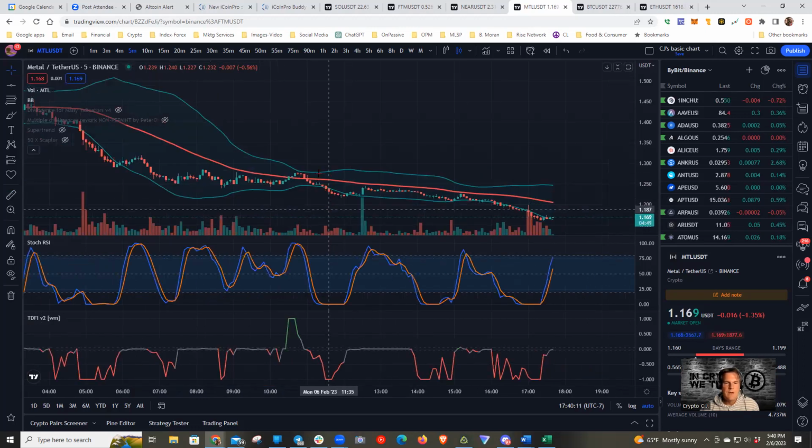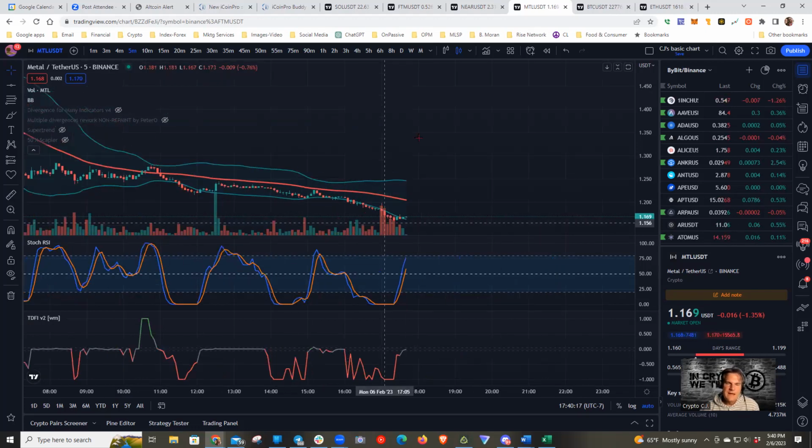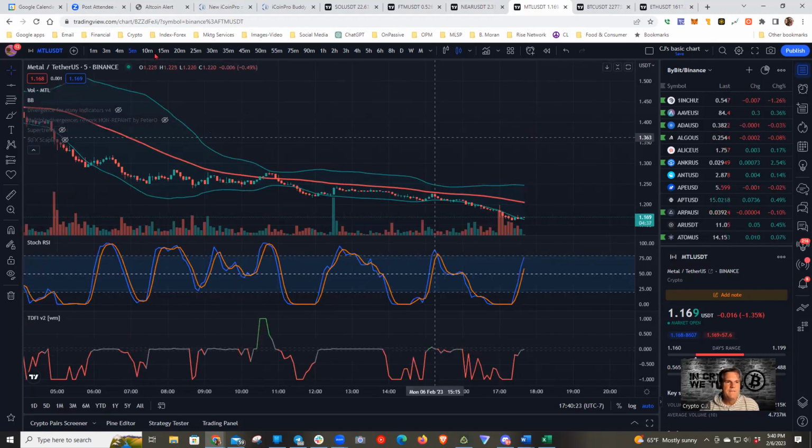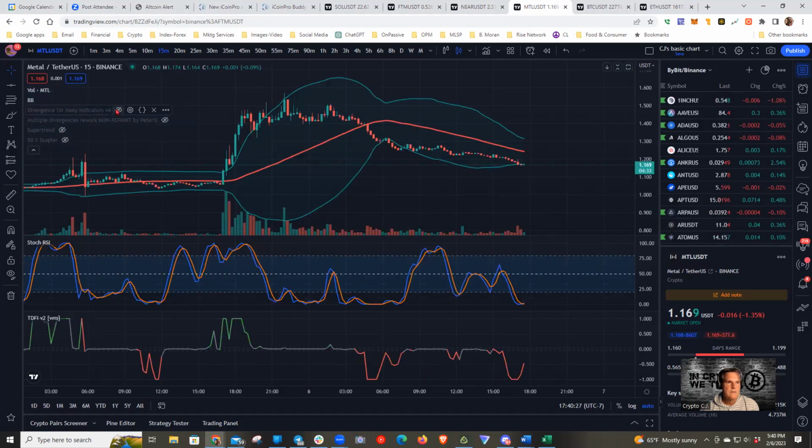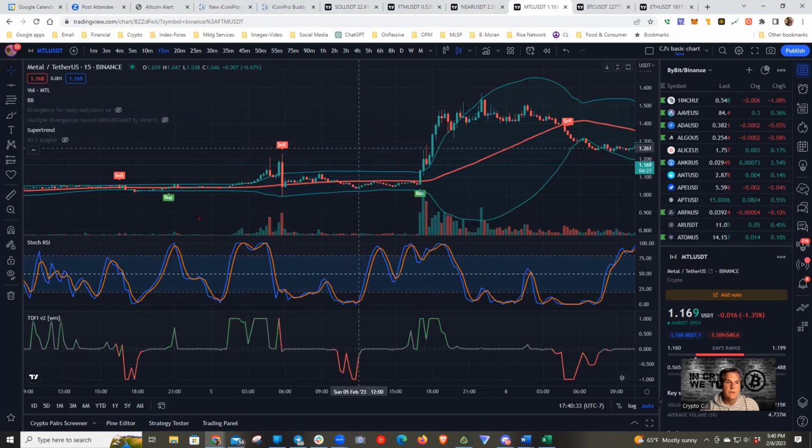Some of these smaller volume altcoins can be really volatile. It's not an ideal setup for a dip sequence, but it looks intriguing to me. On the 15, on our indicators, supertrend is doing really well. This is the worst one.